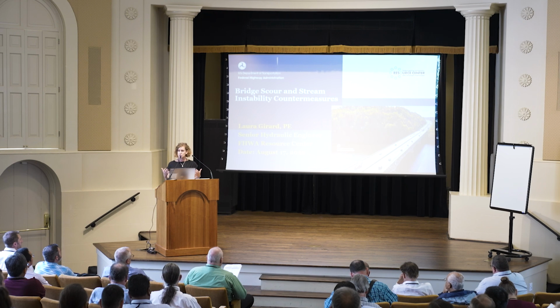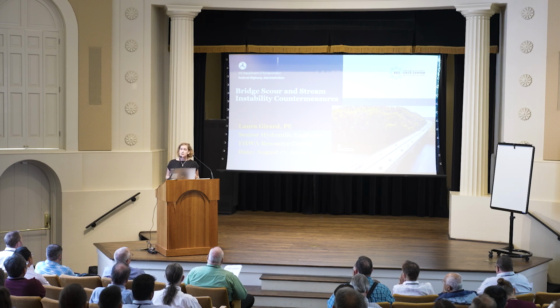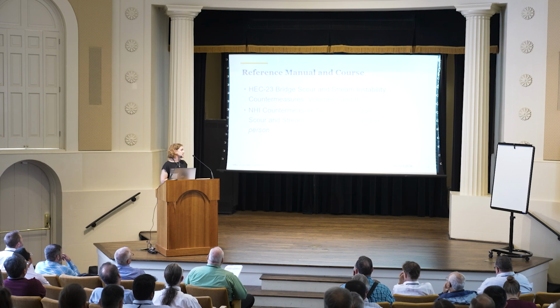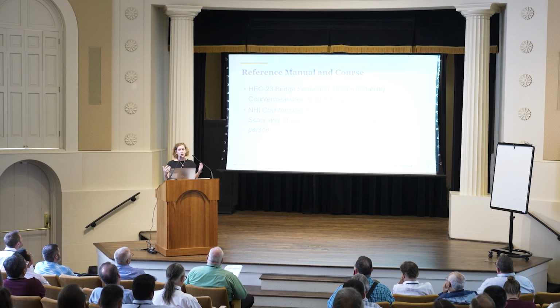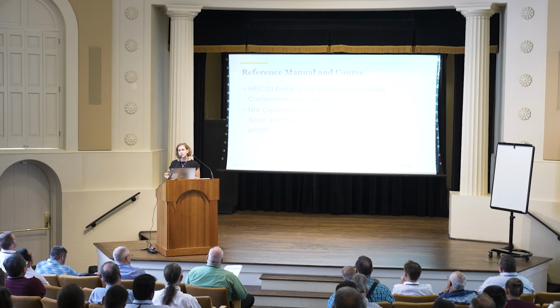We separated it into the 2 volumes. We came up with the design guide approach to it, and so it was a huge reference. But as we've learned in the last 12-ish years, we missed really emphasizing some very key points. So we're putting that into the update to the manual. When we talk about updating HEC 23, that's both Volume 1 and Volume 2. We're going to maintain that reference manual in Volume 1, design guides in Volume 2.